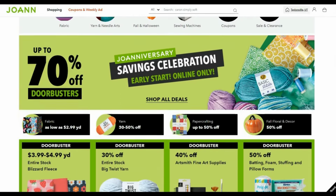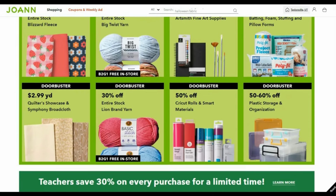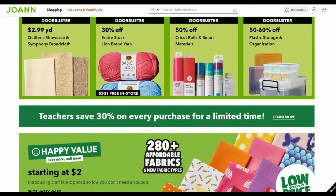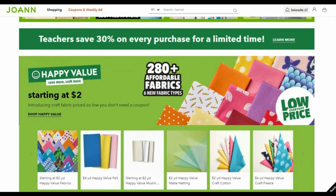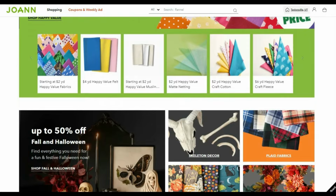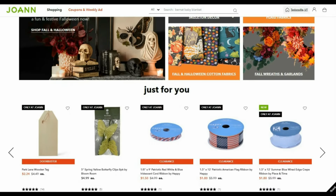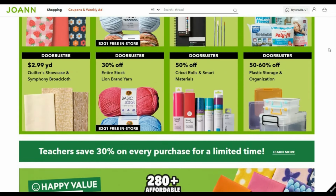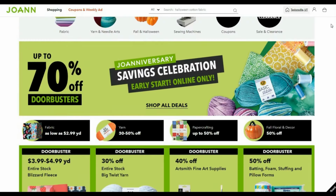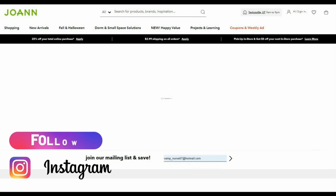Now over at Joann's website, they have up to 70% door buster deals. So they always have great deals. Every time I've gone, they have coupons. They have everything that you can get what you want for an inexpensive price. Now granted, they do have some of their higher end things that are a bit pricey, but eventually those will come down too. So if you don't get it this year, you can get it for next year.